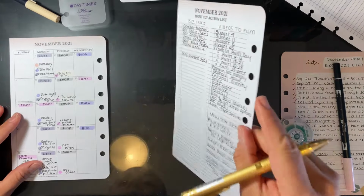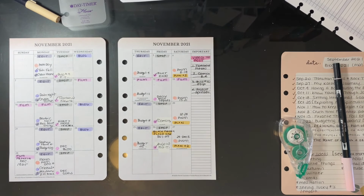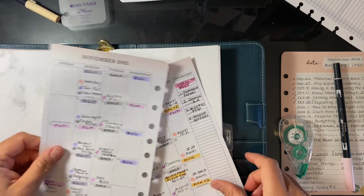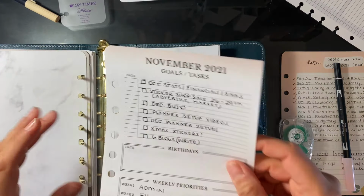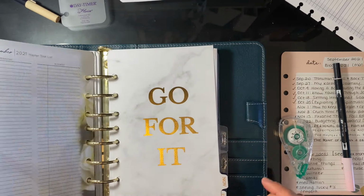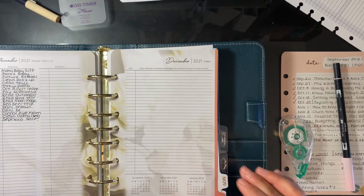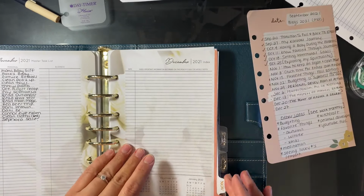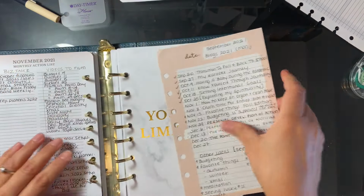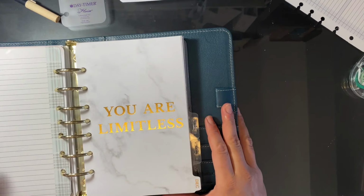All right, so that is it. Officially, that is the end of this monthly planner setup. So I'm going to pull this planner back. I'm going to put these two sheets behind. And yeah, we're officially done the month. And that was just a month, you guys. So behind that month, behind the schedule, I'm going to put my blog information. So these are all the blogs I have scheduled and already written. And yeah, so that's it.